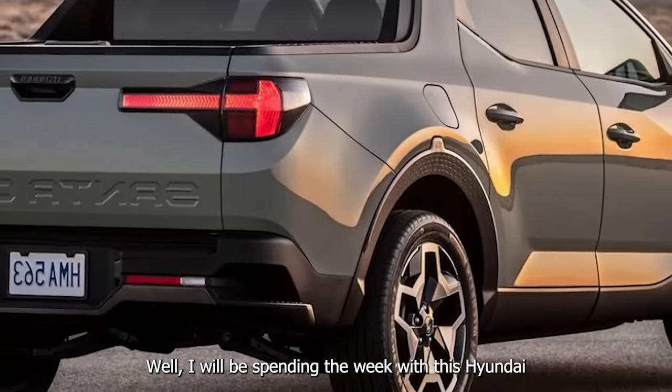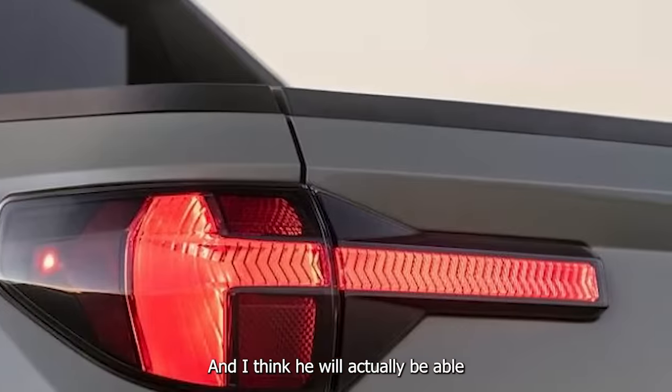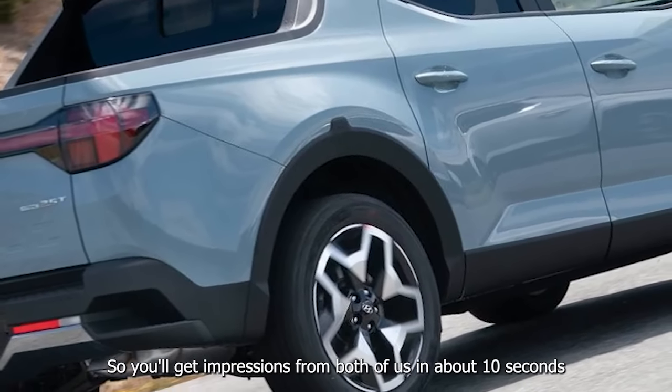Well, I will be spending the week with this Hyundai Santa Cruz and I will actually have Charlie at the end of it for the outro. And I think he will actually be able to spend about a day and a half. So you'll get impressions from both of us in about 10 seconds.